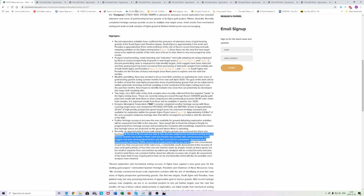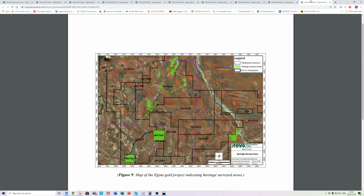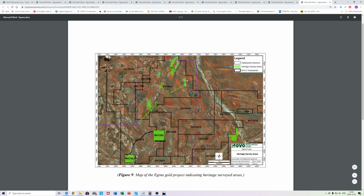So yeah, basically this is the best kind of news we could have gotten so far. 100% hit rate so far in the trenching and bulk sampling department. Not only that, but it's all over here, and on the other side of the more hilly parts of the Egina mining lease. So not only is it present there, but it's also on a mining lease.